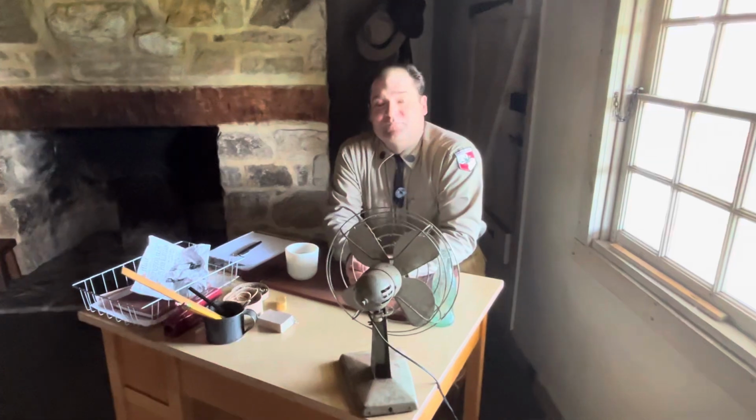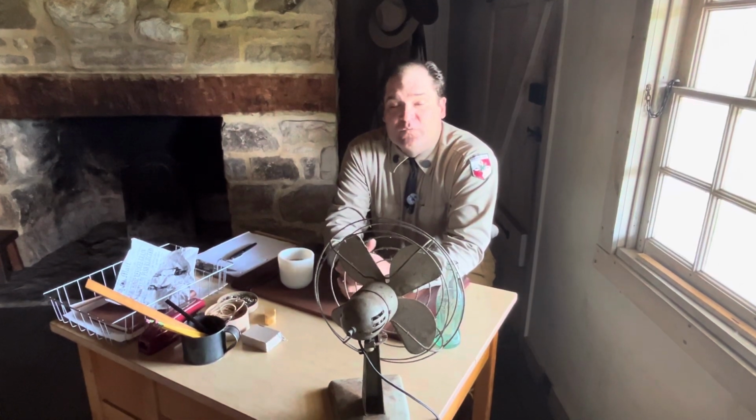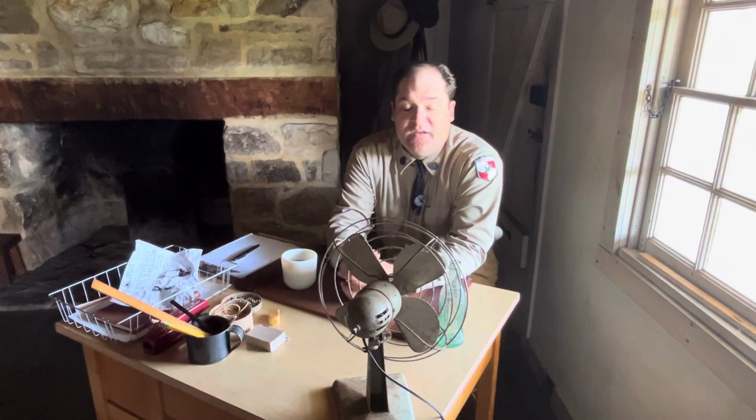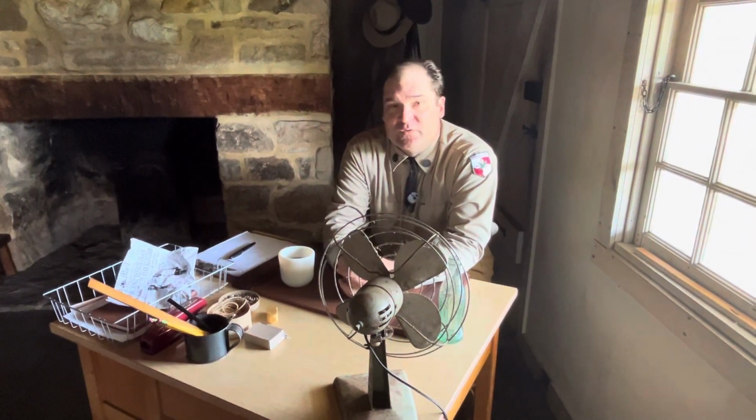We're here today to talk about the Civilian Conservation Corps and its role here at Fort Frederick when they helped restore the fort and do much of the work that created the park we know today. Myself, I'm here portraying one of the Maryland Forest Rangers that would have been part of the project.